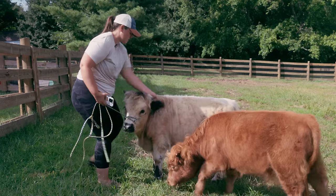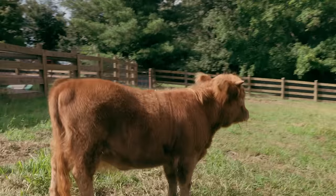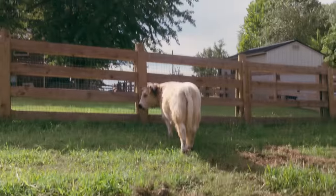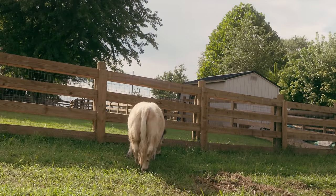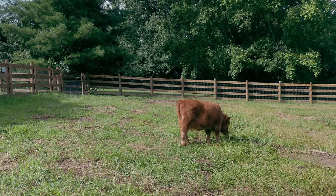You heathens. All right, go on. All right, you two, you have a job to do. You need to eat some of this grass down so that our donkey friends don't kill themselves on it. Oh my, I hear the goaties screaming and I see a couple down here. I might as well go let them in.